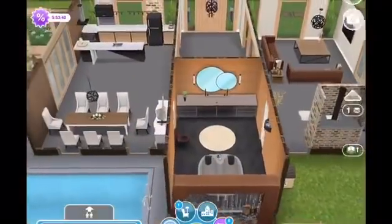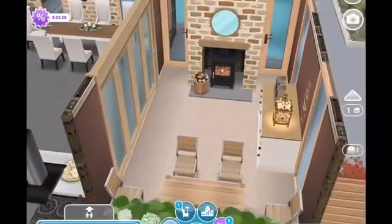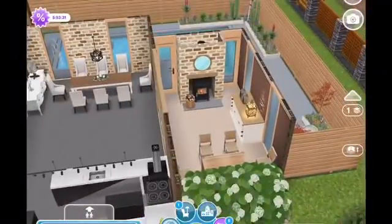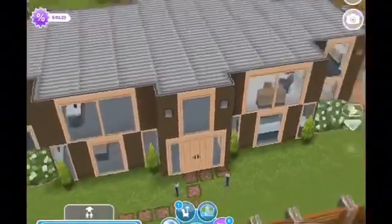I love that bathroom. I really love the hearth room. I'm going to start adding more of those onto my builds, I think. I don't know what gave me the idea. It just kind of came to me like, what can I do with this room? And then I figured it out.